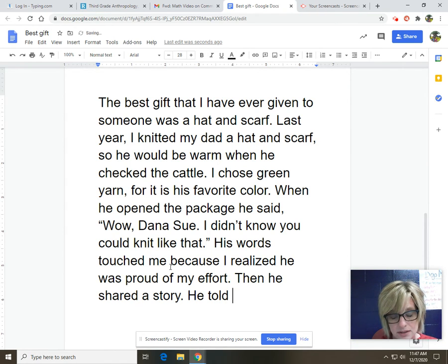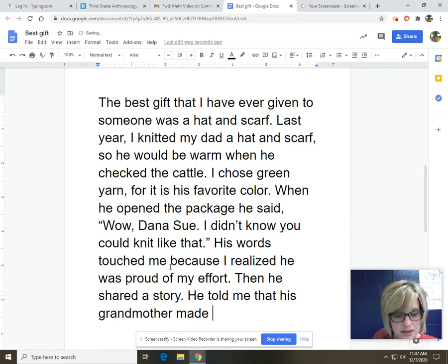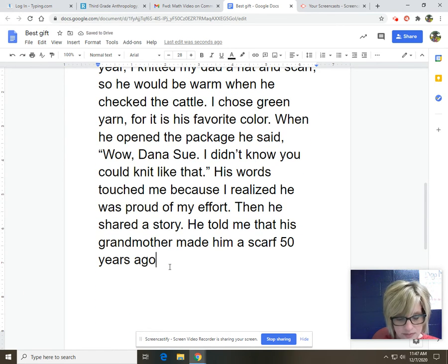He told me that his grandmother made him a scarf 50 years ago. Let me scroll down. And so I'm going to put a comma, and he hasn't had one made for him since then.